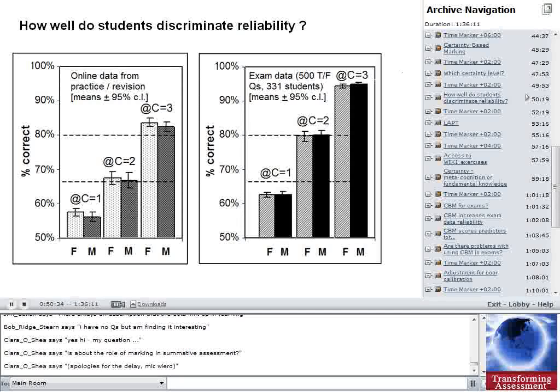How are we doing for time here? We've gone on for an hour. God. Okay.